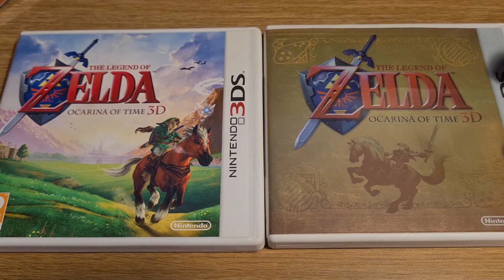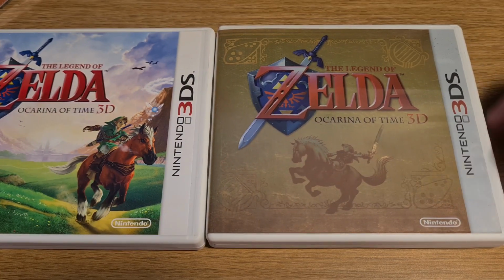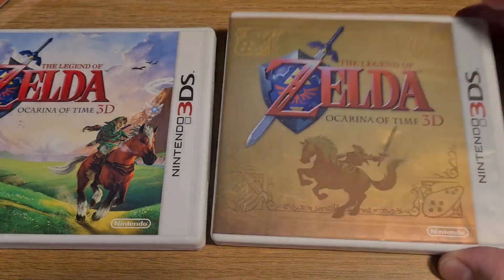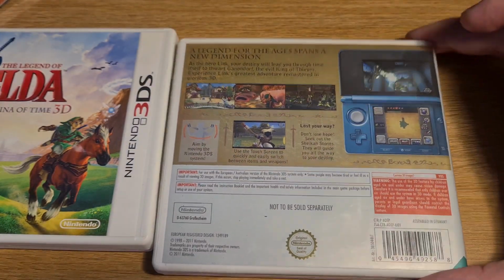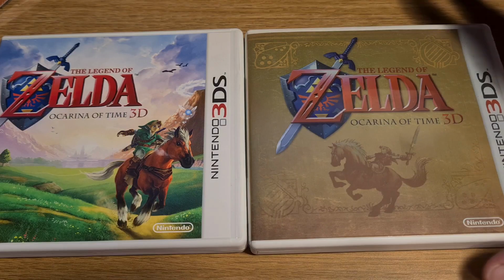The reason I have 2 versions of that, I think as a pre-order bonus in the UK, you could get this gold cover. You can see the light reflecting on it there. As you can see on the back there, it says not for resale, not to be sold separately. But yeah, I picked that up off someone just because I loved this game so much. So it was nice to have the additional case that came with it.